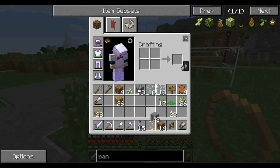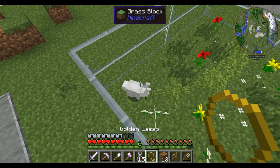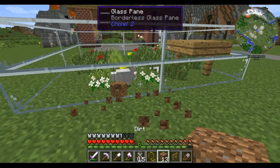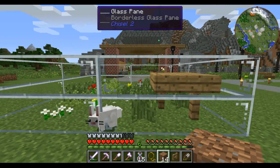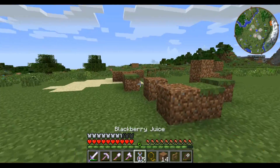Let's just get some dirt. There you go, bunny. Oh, little bunny. Yeah, see, look, that bunny can jump. That bunny's got hops. So, lucky we made it too high because it would definitely jump out of that.